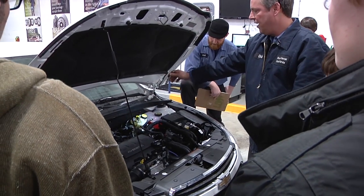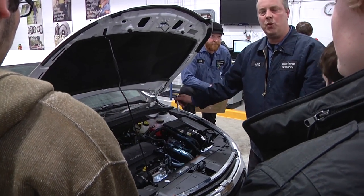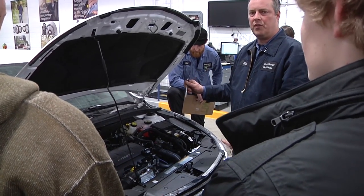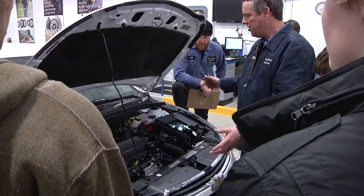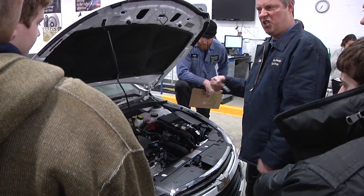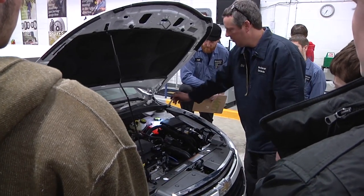But if this starts going down and you have to add fluid, it's leaking out somewhere. Brakes do not consume brake fluid. You use it, and when you put new brakes on, you squeeze the calipers, and the brake fluid comes back in here. It's always there, and it doesn't consume it.